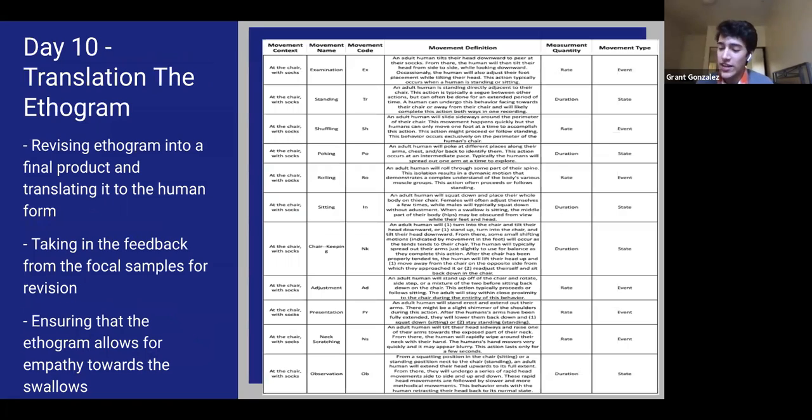And then, okay, so now we're day 10 nestlings and we're starting to preen, we're starting to take care of ourselves, just develop behaviors that result in us becoming adult swallows.